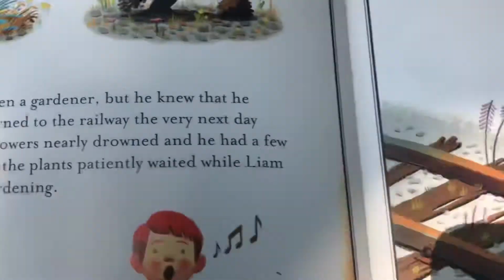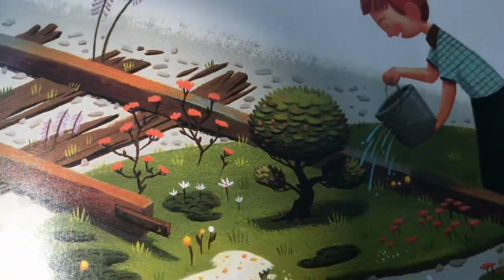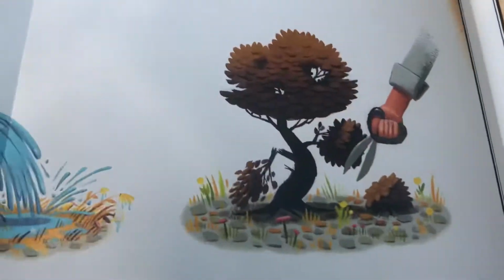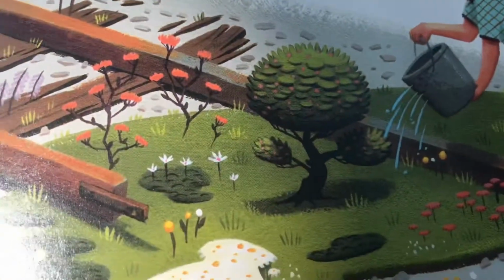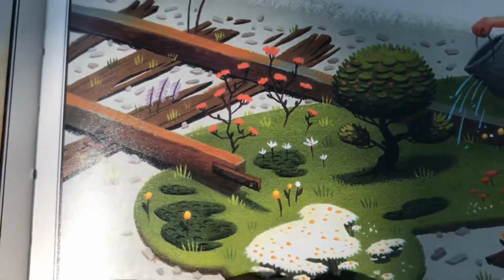Right? See, look, he's figuring out he can't do too much water, so he turned his bucket into a watering can. And he can't cut too much off. He had to wait for the tree to grow a little.